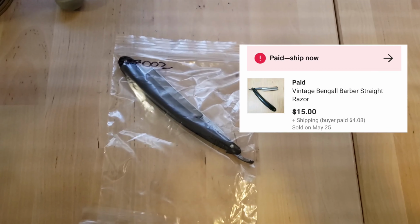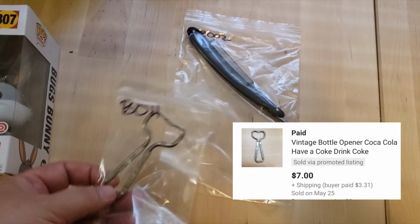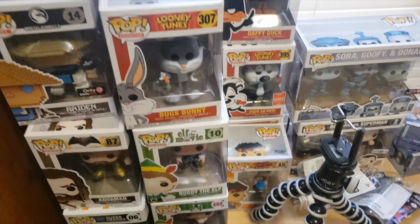These have been selling pretty well. And then we have a vintage Coke bottle opener here that sold. And yeah, that's everything that's sold. And I have tons of Funkos I still have to list.